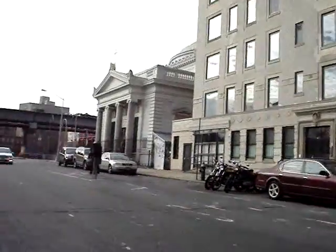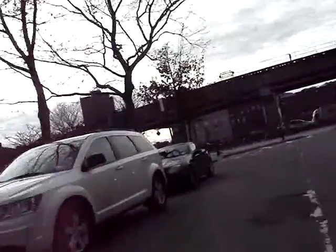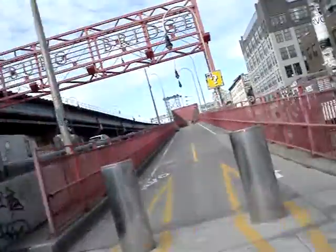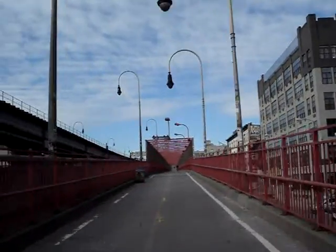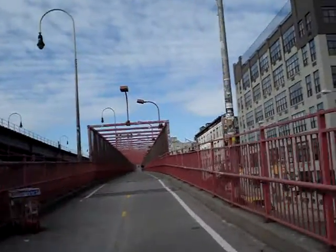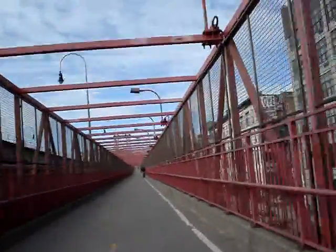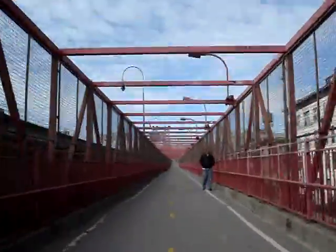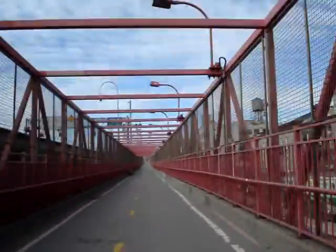On to the Williamsburg Bridge we go. This is the best part of this bike, because most people can barely make it across this without walking their bikes. I have one hand on the wheel. Averaging 19 miles per hour.